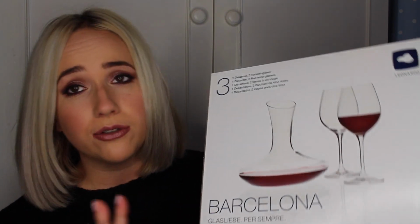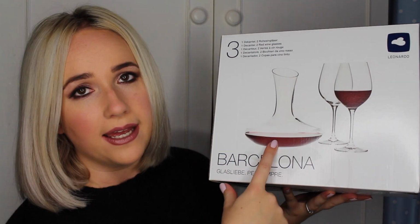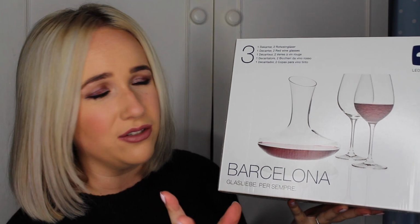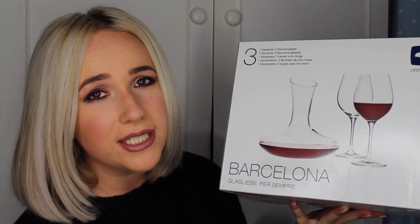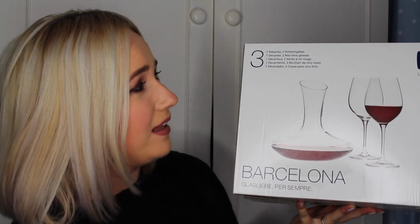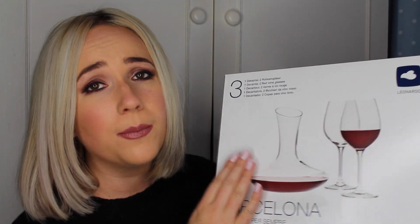They've got really good offers on at the moment, and you basically get a wine decanter. You pour typically the red wine in there and it lets it air and other stuff. I don't really know because I don't really drink wine, and then it comes with 2 wine glasses as well. So this is a really good deal, and I think this is a really nice present. Anyone really would appreciate this. You get a set of 3 things in here, and I think he'll really appreciate this. It's, again, something a little bit different.